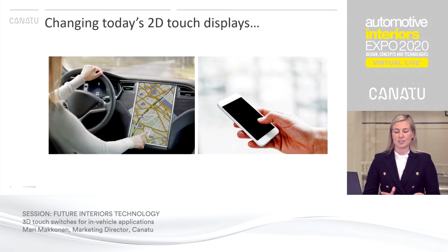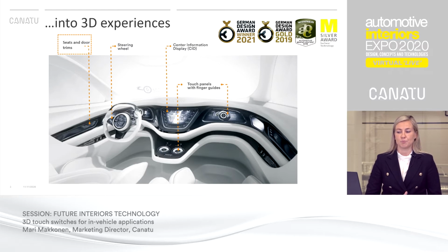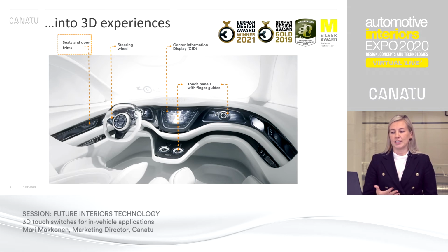If you look at today's touch interfaces, for instance, center information displays, smartphones, or tablets, the capacitive touch interfaces are always predominantly flat, or at maximum there's a mild curve. What we at Canatu can enable with our 3D touch technology is capacitive touch with any shape. You can have beautiful three-dimensionally shaped touch interfaces seamlessly integrated into your automotive interiors. Our vision is that any surface, any shape, and almost even any material can be smart. We can turn any surface within a car into a smart user interface.